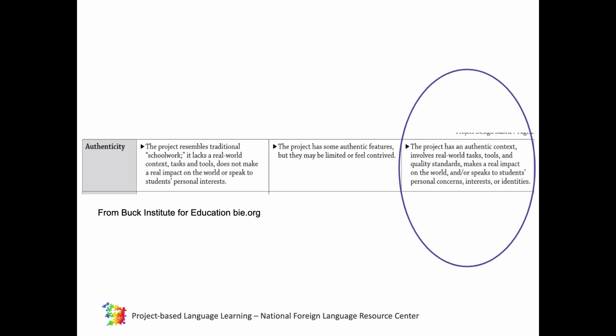But authenticity has additional dimensions beyond real world applicability. Let's take a look at the criteria that make projects authentic. Let's look at one small piece of the gold standard PBL rubric from the Buck Institute of Education, which is now called PBL Works. I'm going to ask you to look at the right-hand column. The project has an authentic context, involves real-world tasks and quality standards, makes a real impact on the world, and or speaks to students' personal concerns, interests, or identities.